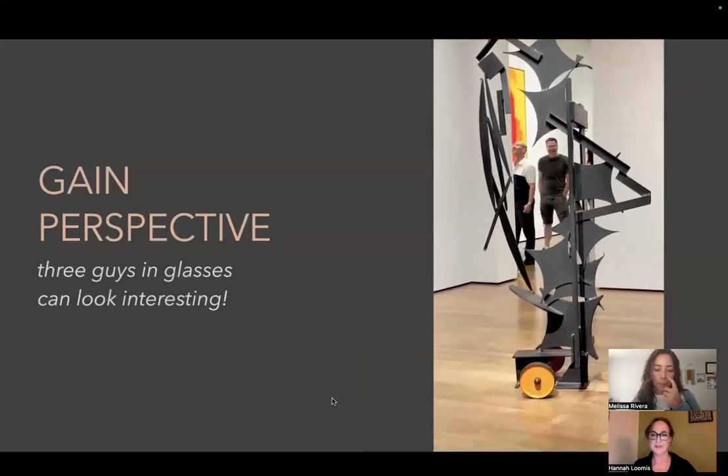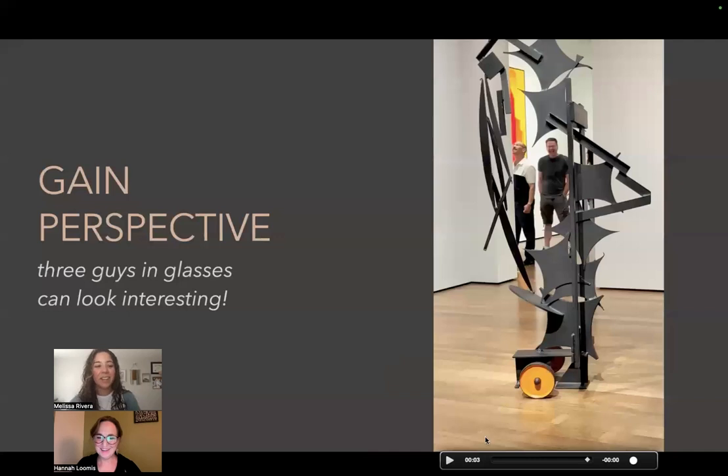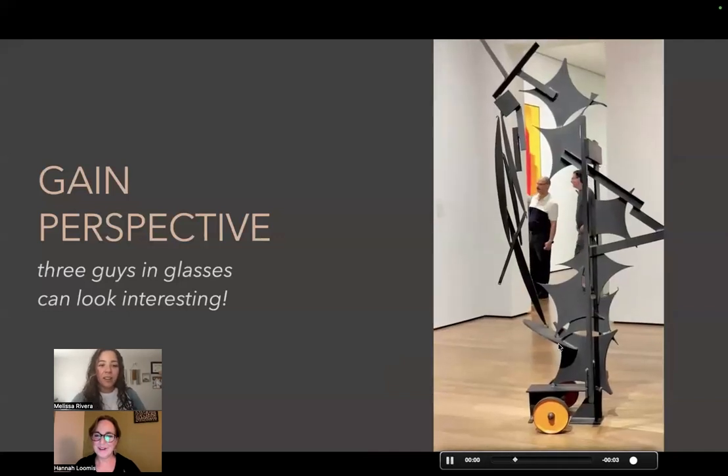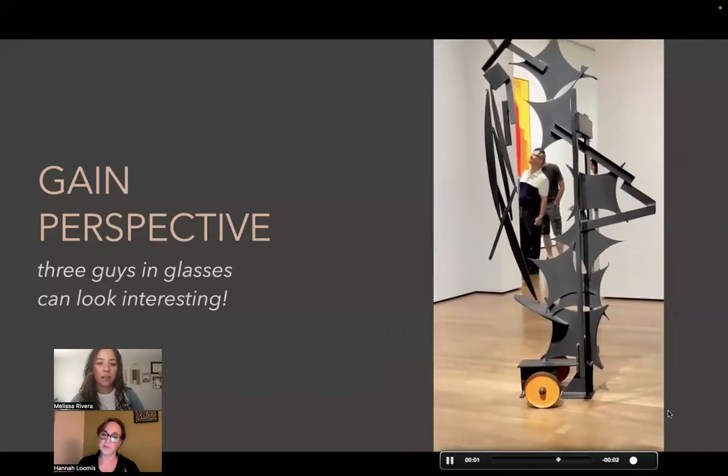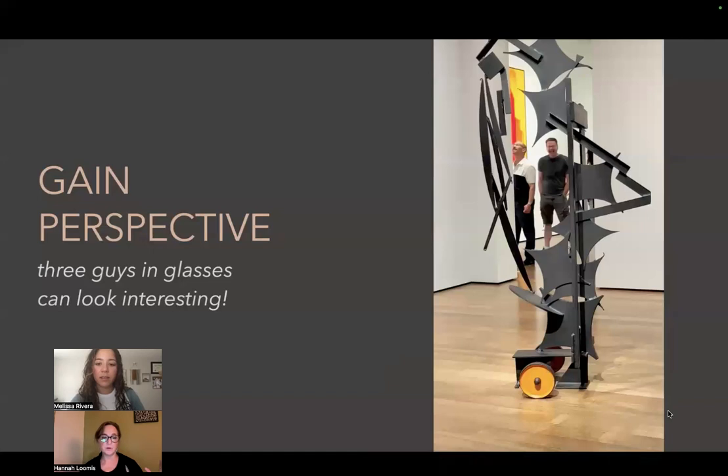Perspective. And in this case, I'm sorry, I have to keep moving this thing around. Here, if I had just shot these guys, it might have been fun, but I think it's more fun when you see it through the sculpture. And there are a lot of times where you're around something, you just haven't thought of shooting through it, but that can be a really cool and easy way to see something a little bit differently.